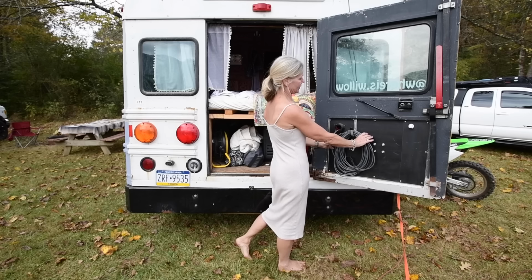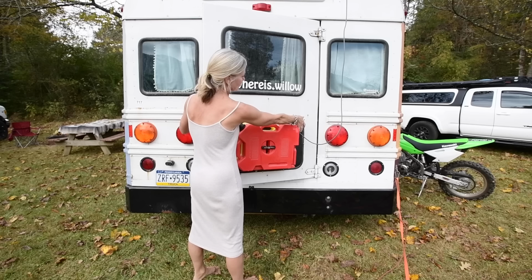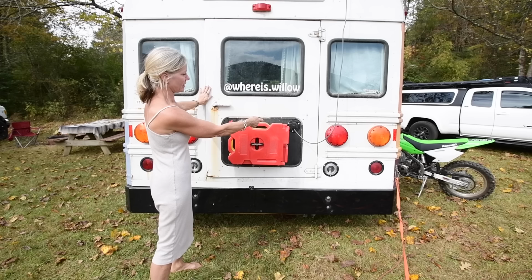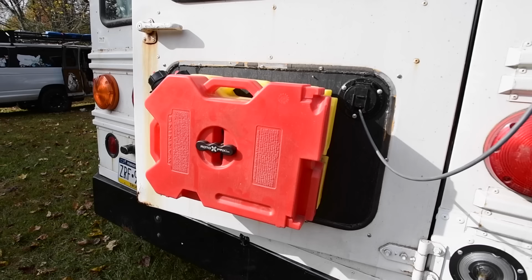This is my Starlink cable that actually goes through the door with this thing that's pretty neat, I'm gonna show it to you. You drill a hole in the bus and you insert this little gasket thing. It doesn't let any water in. And then you can close your door and still have cords running in and getting power. And this one goes up to the mount and the Starlink, which is a brand new addition, and I'm loving it so far. Extra gas for in case I break down or I need the motorbike.